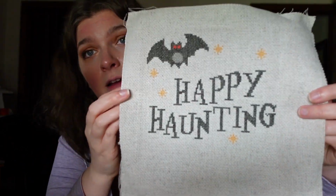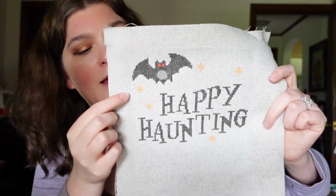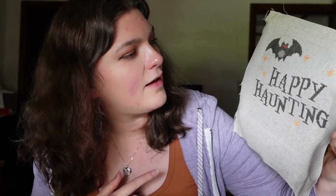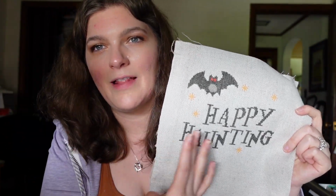Oh, and then I got one more thing done. So I went to Michael's craft store and I dropped off a cross stitch to be framed. The very first one that I'd done. And then I did another cross stitch. So it says, Happy Hunting. It's got a little spooky bat. And there's supposed to be a lot more elements on this cross stitch, but I didn't cut it to the right size. And I messed up, but I like it the way it is.